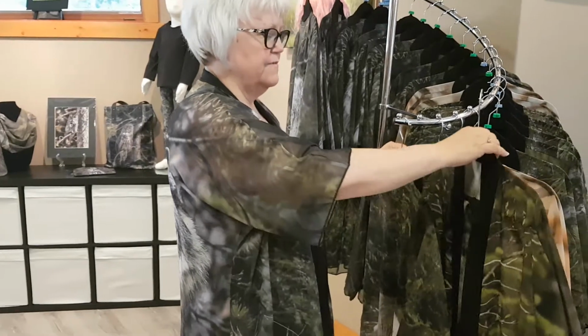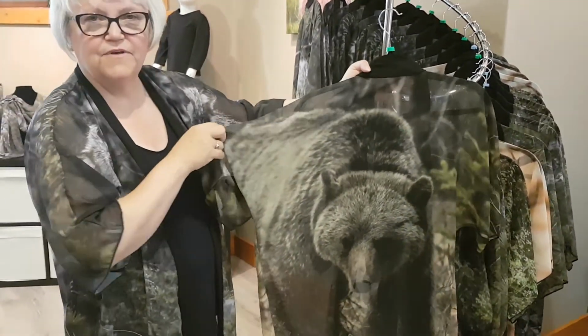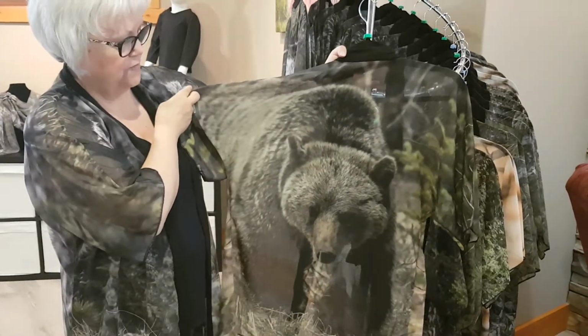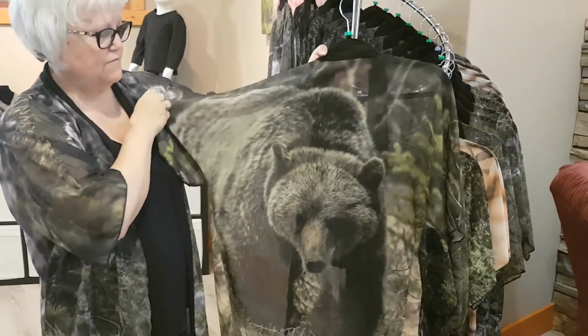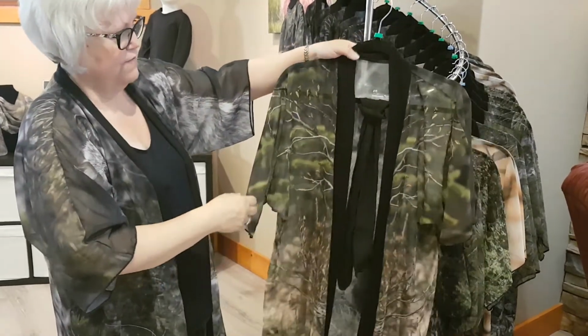So we've got some different images here. I'll show you some more. So this here, of course, is our big grizzly bear. Beautiful big guy, and this is the same fellow that was on our handbags as well. Just to show you the front.